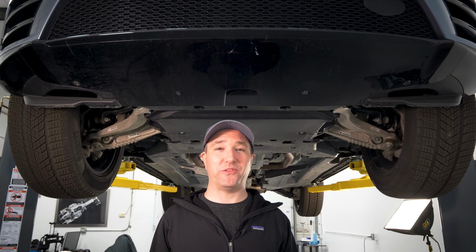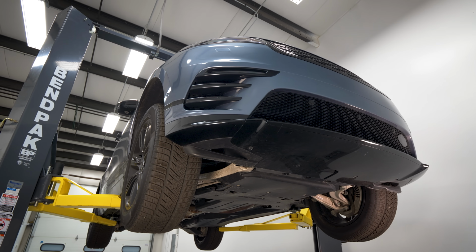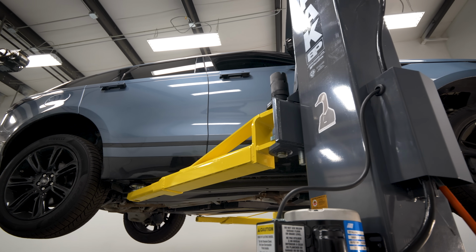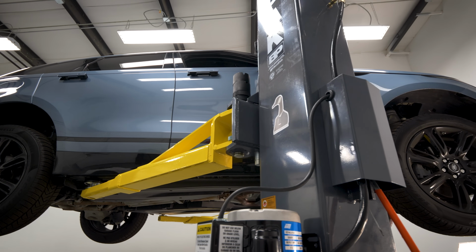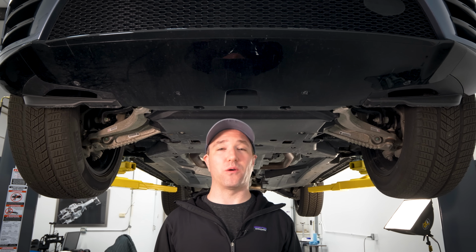Welcome to the In the Shop segment with the Range Rover Velar on the BendPak lift. Now, you've seen the montage of the exterior. You've seen the interior technology, and I could even go on longer for that. But now is your opportunity to take a look at the underpinnings of what makes the Velar work.